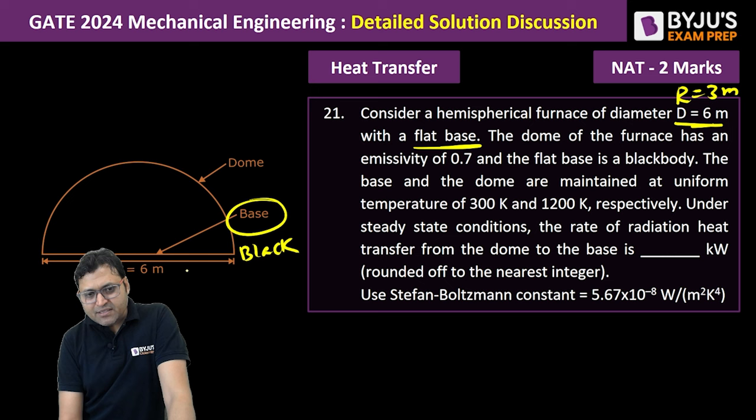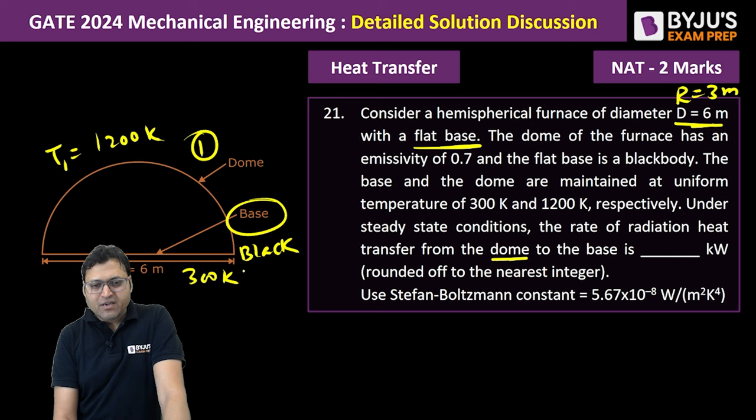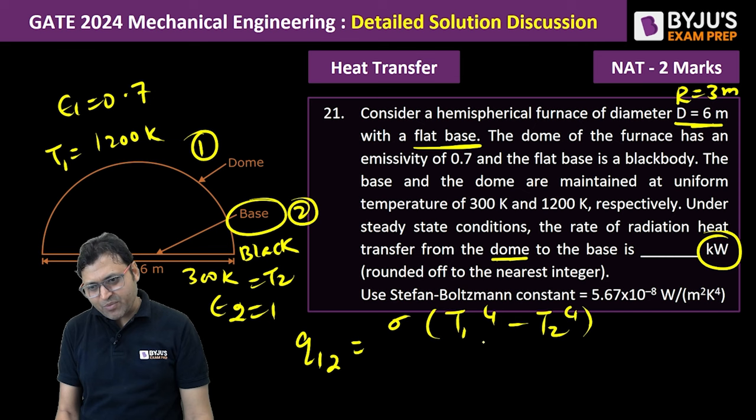Under steady state condition, what is the rate of radiation heat transfer from the dome to the base? Let me call the dome 1. So T1 is given and the base is, let us say, 2. So T2 is given. So epsilon 1 is equal to 0.7. Epsilon 2 is equal to 1. And in kilowatt, what will be the rate of heat transfer? So Q1 to 2 net, if you write, is sigma into T1 to the power 4 minus T2 to the power 4 upon, there will be 3 resistances.